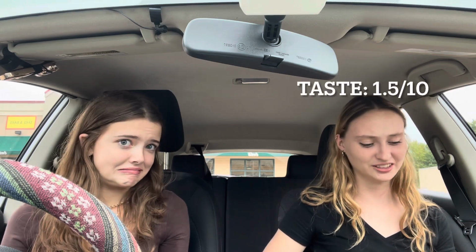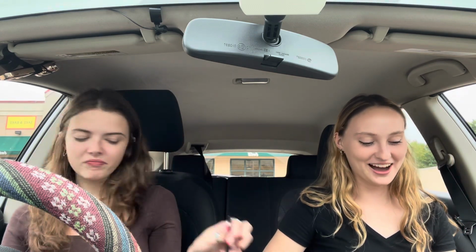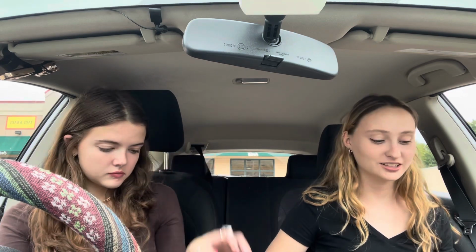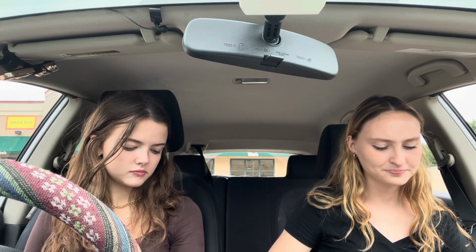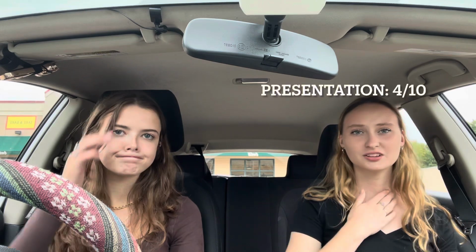Taste, I'd give it like a 1.5. Brutally honest. It's really not the best. It could be a lot better. I feel like I'm obligated to eat it because I spent $8. And then presentation. Mine wasn't the worst. Yours looked better than mine. It's a little burnt, but that's just because it was in the oven. I'd give it like a 4. So I think overall maybe like a 3.5.